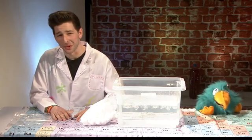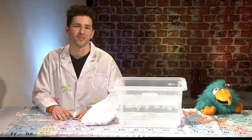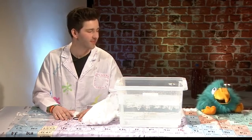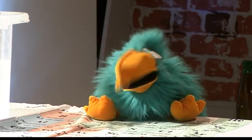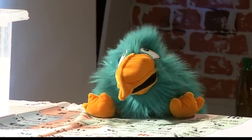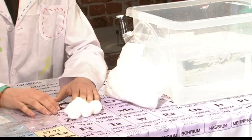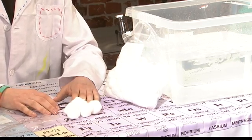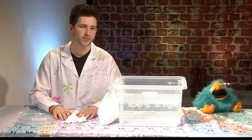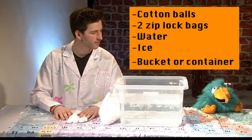Well, we hope you enjoyed that one. We're going to store energy using this fantastic blubber glove experiment. What's more is that you can do this experiment at home with an adult. All you need is cotton balls, 2 large Ziploc bags, a spoon, duct tape, water, ice, and a bucket or container like this. You can take a photo of the screen now and save this information for later.